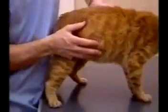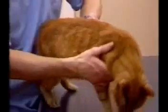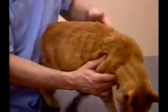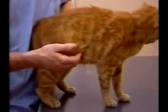If you do suspect there is fluid present, then a useful tip is to try ballotting the abdomen. And this technique is performed by putting the flat of the hand on one side of the abdomen and by tapping with the fingers on the other side of the abdomen. If there is fluid present, then you'll appreciate a fluid wave bouncing off the palm of the flat hand.